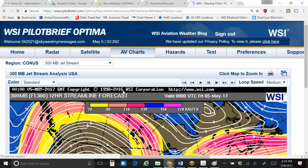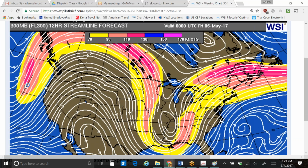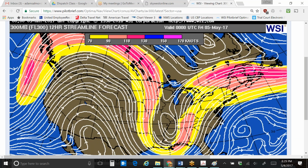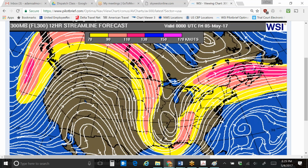This one, let me just look at this one real quick. This is going back to your jet stream. So this is showing us the jet stream flow at 30,000 feet. This little thing here is giving you an idea of the speed. So the yellow areas is 70, then 90, 110. Once it gets blue, I don't see any real blue areas, except maybe right over in here. And then obviously the really pink is higher speeds, but you can kind of see the idea of the flow of the jet stream.